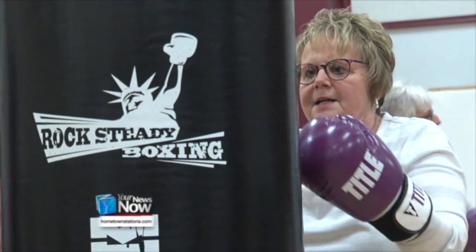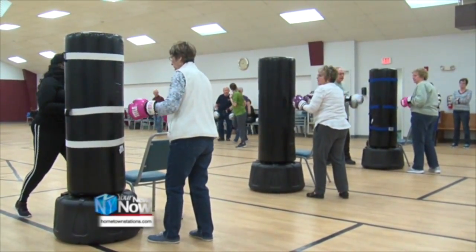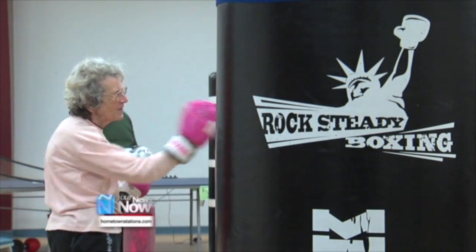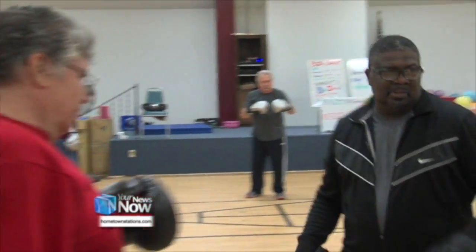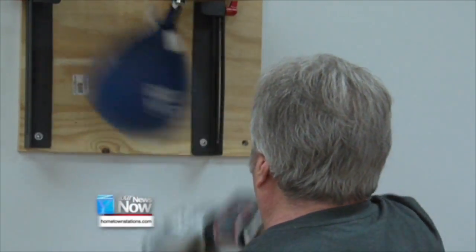We can't make the disease go away. There's no cure for it, but we can limit the effects of what's happening. Exercise has proven to be one of the things that has done that. Spratt, who has been involved with the class since its beginnings, said not only has he noticed an improvement in his overall health, it's also given him a boost in his confidence. In Lima, Britt Salay, your news now.